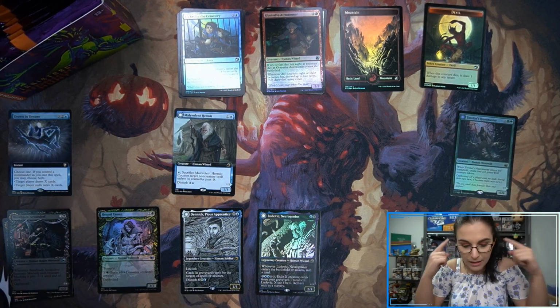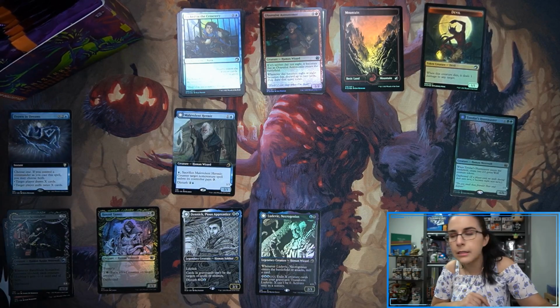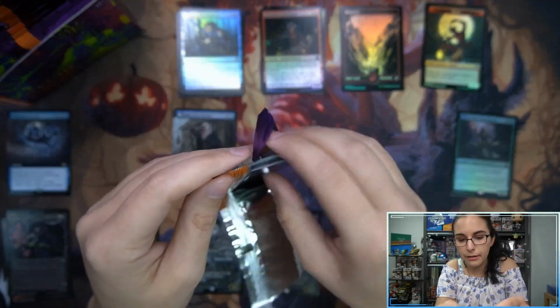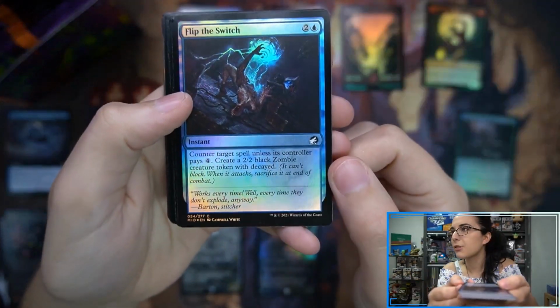I think that's what it is. Me visually, I'm like, oh, it should go here, but it's a little bit too far down visually. But anyways, getting on into pack number 2 here. Let's see how many Planeswalkers we can find.